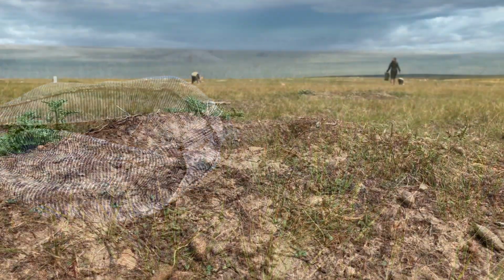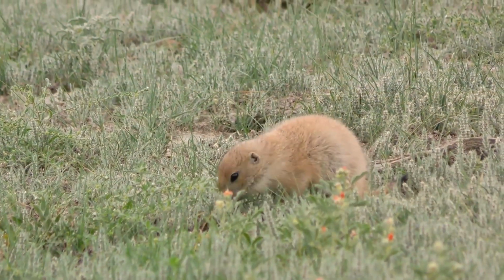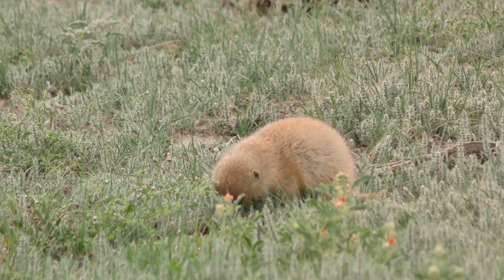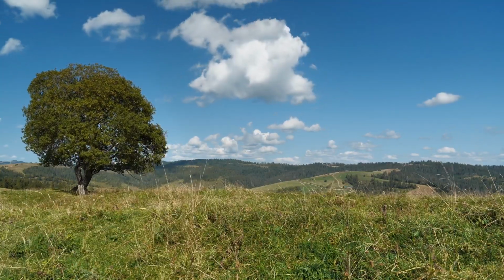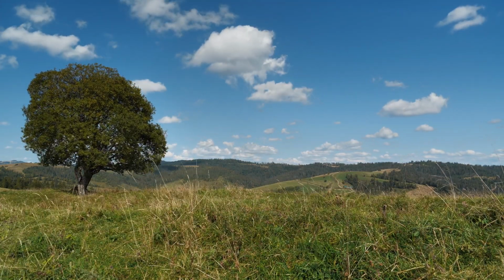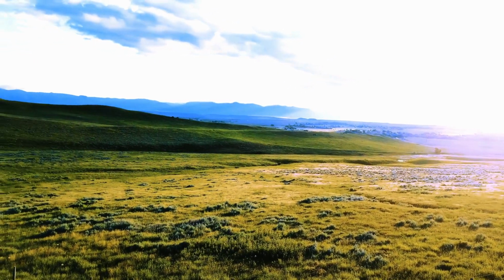These black-tailed prairie dogs play a crucial role in their ecosystem. They're known as a keystone species, which means that many other species depend on them for survival. Happy with being able to sample a handful of prairie dogs, the team heads home for the day. Due to habitat loss and fragmentation, disease and human persecution, the black-tailed prairie dog's range has declined by close to 98% over the last 200 years.